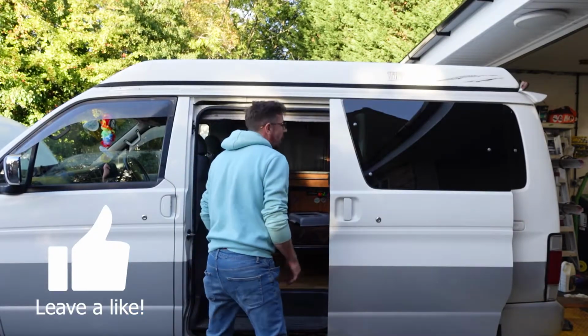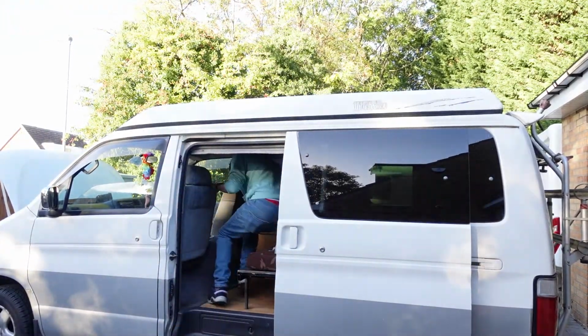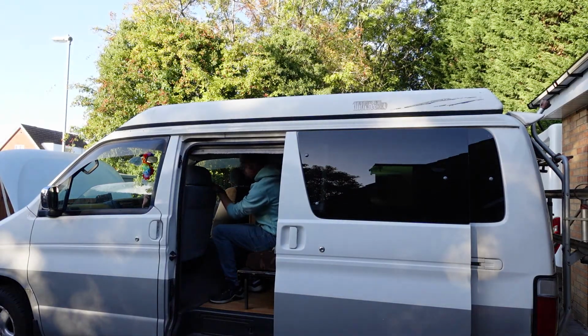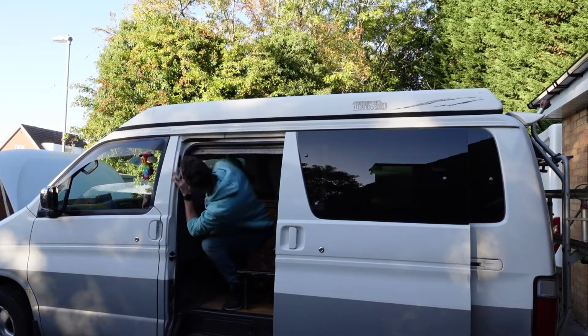Right. So we're going to pull it forward a bit and we'll have a look at the roof, see if the roof works. I think it'll work. They didn't say it doesn't work. Again, for 1,500 quid, I'm not complaining about anything. Open. Does it do anything? Beeping here. It's not doing anything.